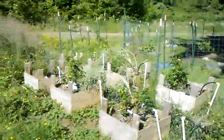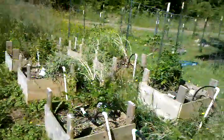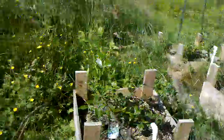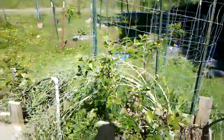Here are my blueberries. These are growing pretty good. I planted these last year, and they don't have that many berries on them, but next year they'll do really well. So actually all of them have more blueberries on them than my mature plants.